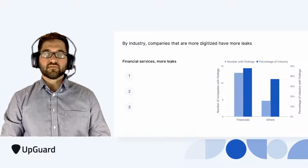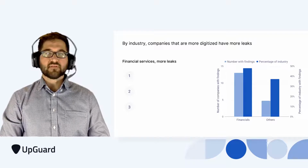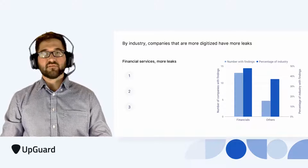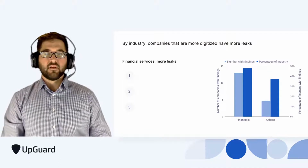When we look at industry, that also gives us some indication of what are the kinds of companies that are likely to have data leaks. And of course, it can also help us understand what risk those leaks pose based on the kind of information that those companies are handling.